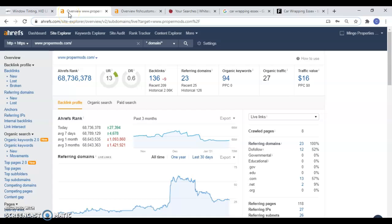So another tool I'm going to show you is called Ahrefs, ahrefs.com. This cost me $100 a month, so about 50 pounds. I think it's still 2 to 1. It's been about 15 years since I've been to England, so. Anyways, this tool will actually show you a really good general idea of what's going on with your site.